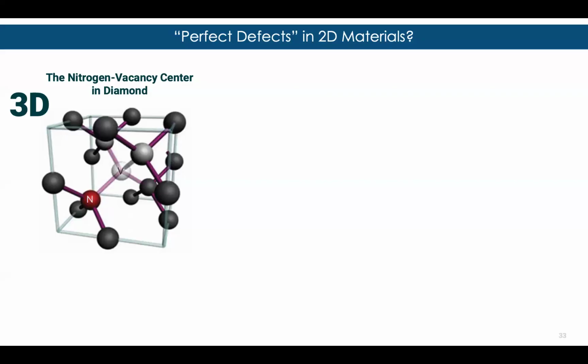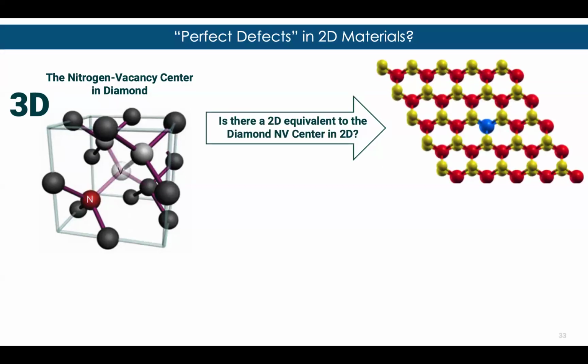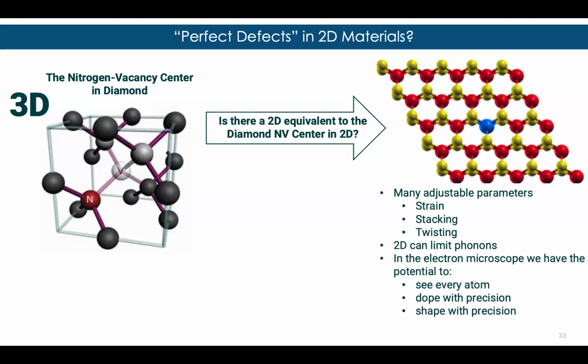The problem is that it's really hard to get a defect exactly where you want in a 3D material, especially diamond. It's a stubborn material, and it's also kind of expensive, I'm told. So, are there alternatives in the 2D space? And can we explore them? There are other advantages too. We can induce strain, which is important. We can stack them, so we can induce different properties as we stack these 2D materials, and we can twist them. This is a huge area of research right now because you get these Moire lattices where you can get a periodicity that's different than the atomic periodicity.